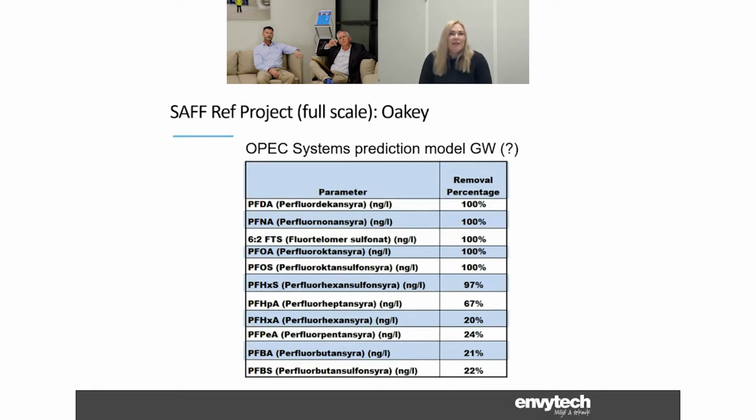So the only pre-treatment we have is through the filters, is that right? The filter bags at the start of that project. There's 2 onboard bag filters. That's it. So yeah, it's pretty amazing.